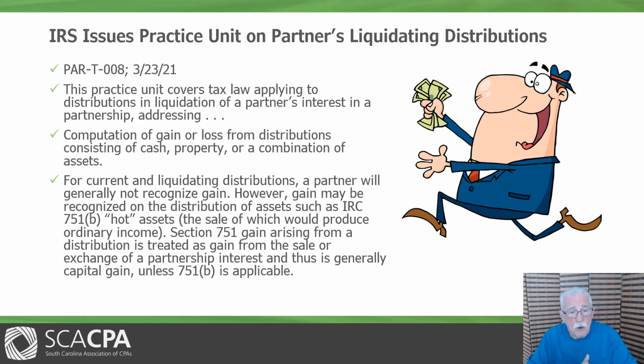So for current and liquidating distributions, a partner will generally not recognize gain. Gain may be recognized on the distribution of assets that would produce ordinary income if they were sold. Those are called hot assets. So if a partner receives hot assets in a distribution or is deemed to receive hot assets, the partner must recognize ordinary income. The balance of the distribution is treated as a gain from the sale or exchange of a partnership interest and will generally be capital gain. So unless 751B is applicable to require recognizing ordinary income, the rest of the distribution is capital gain.